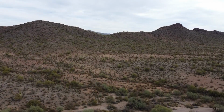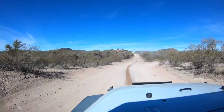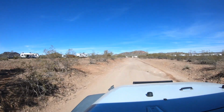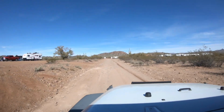The next day we got up and took a drive up to San Domingo Wash. And in just a minute, as we go through the wash here, what you see there on the road is somebody was leaking water on the road from one of their toy haulers. There's a large area up here where you can park. And this is in the San Domingo Wash area.